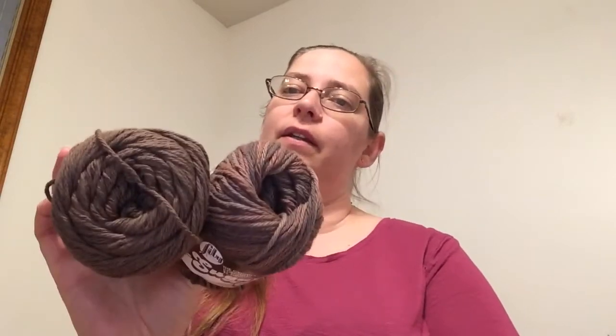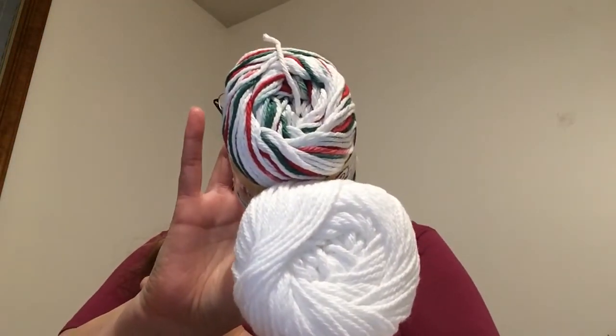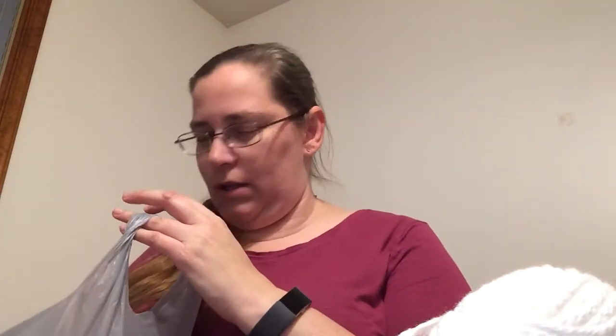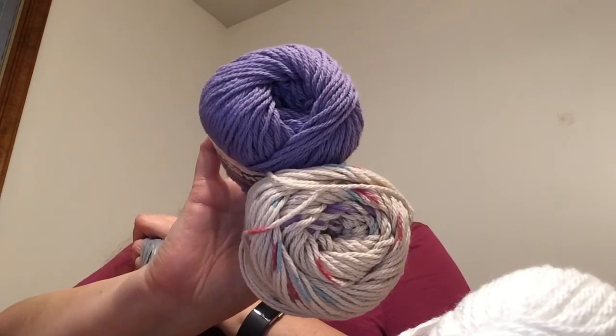So I have this set of browns, and it's got like a reddish brown in it. And I got this set to make some Christmassy dishcloths and more Christmassy dishcloths. My girls have already looked through this and they're already oohing and aahing on which ones they like. And then the last one.